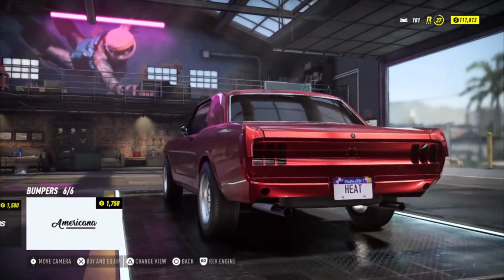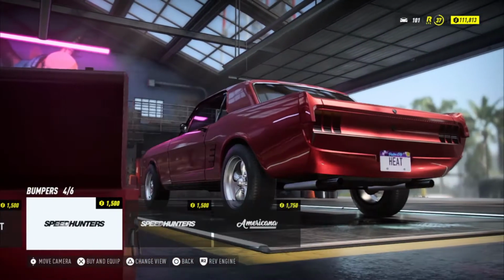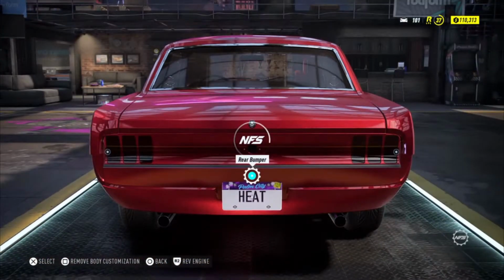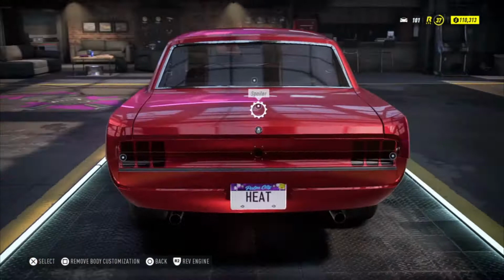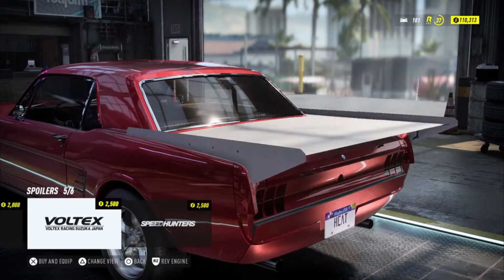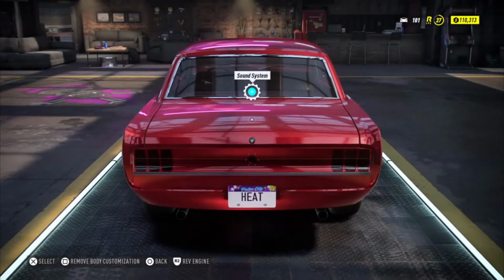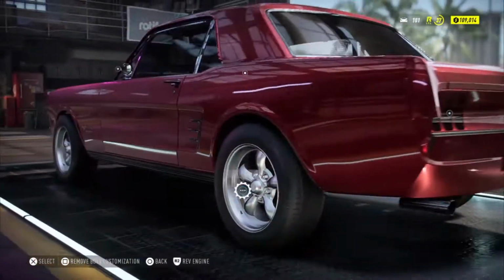Alright, I think we're gonna go with this bumper. I like it, it just looks a little bit more complete, in my opinion. Alright, so we do have holes in the trunk lid. I'm not sure about that, but yeah, I'm not doing that whatsoever. Let's see what else we got.